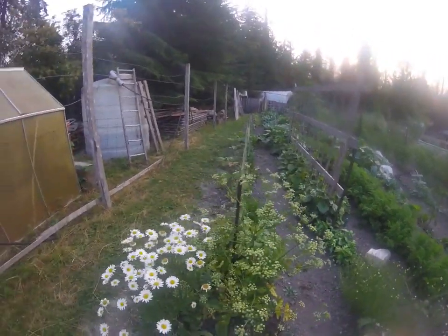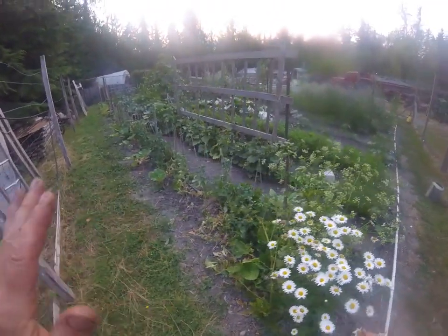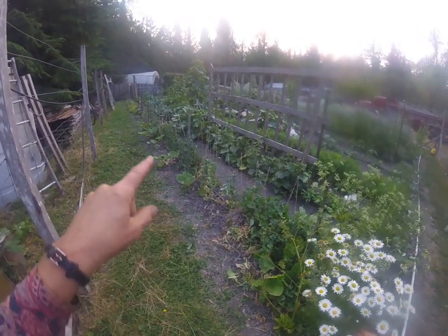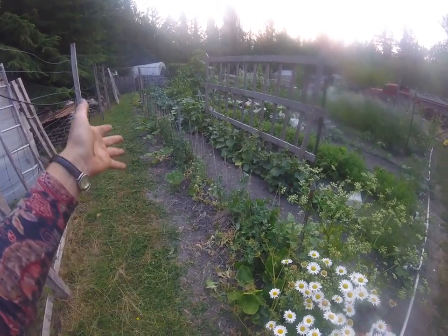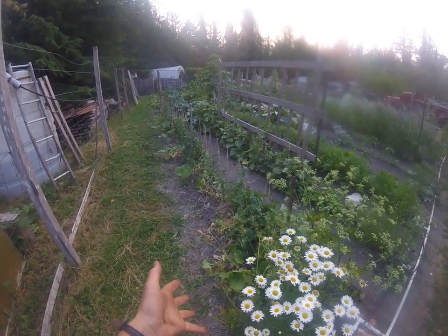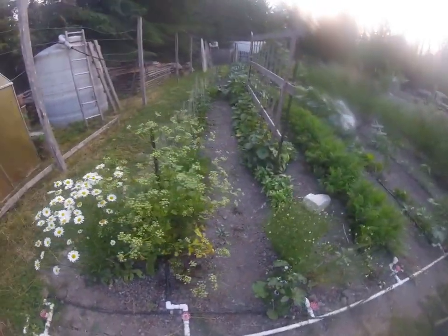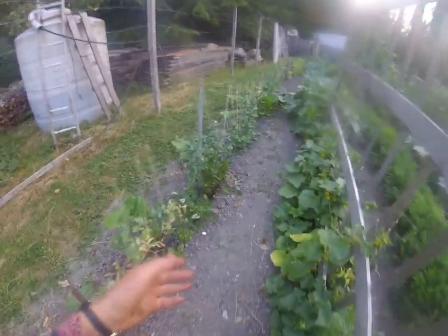I got a dwarf variety of snap peas. I don't much care for bending low, but they're producing. And then I've also dotted in some burdock because this is the most clay-like soil substrate ever. We have added biochar and minerals this year, so things are growing.